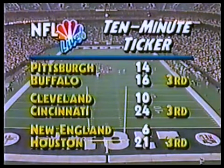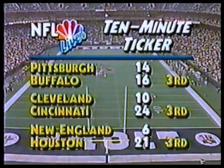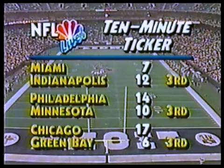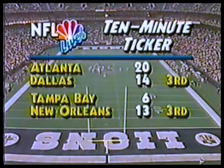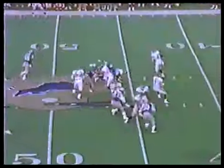Scores for the ball games. Pittsburgh closing the gap on Buffalo. Houston building the lead over New England, and Cincinnati off and running again today. Chicago's Bears, after an upset by Minnesota, trying to beat our rival Green Bay. Atlanta trying to make it 2 in a row over Dallas.